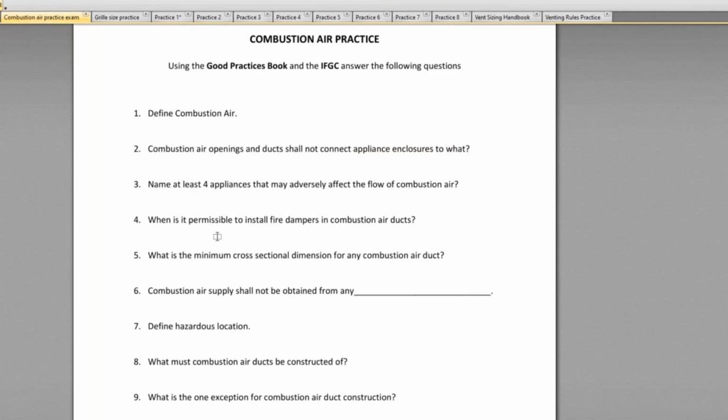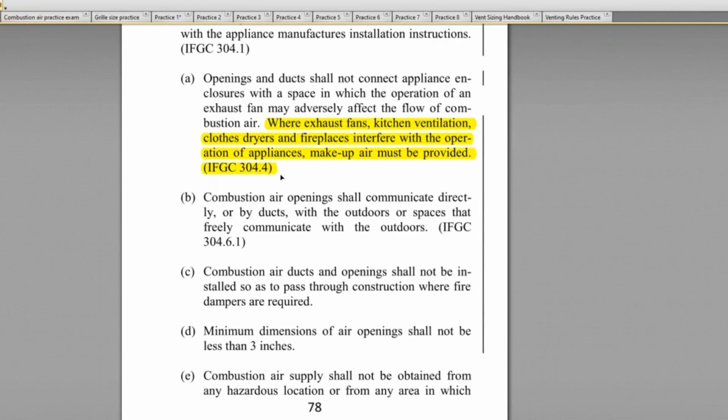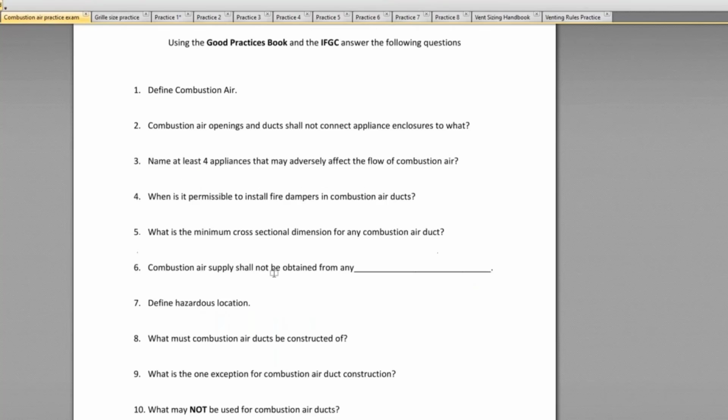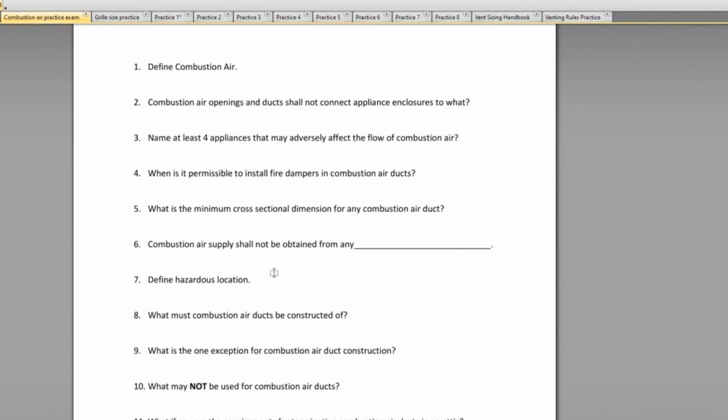Okay. Number 4, where did you find that one? Page 78 as well in good practices. The answer is no, never. Never. Okay. Good deal. All right. Next one, number 5. What did you find out on that one?